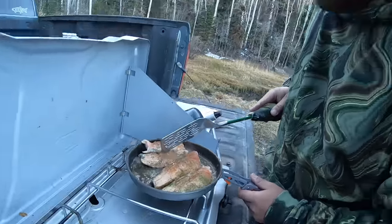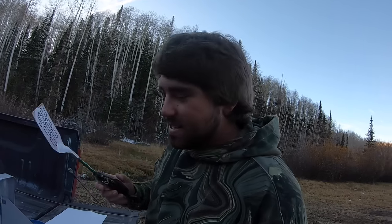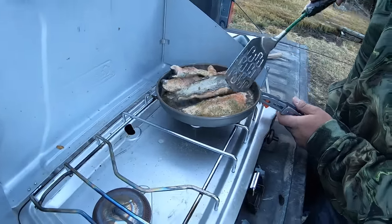All right, so these fish are mostly cooked. I'm just gonna go ahead and flip them with the bass spatula, given to me by Alex. Go ahead and flip these guys. We need a smaller spatula. There we go.